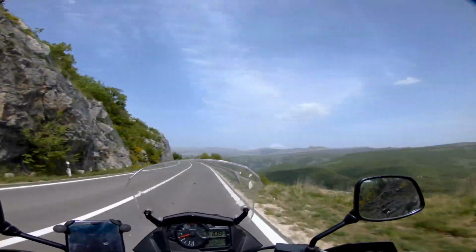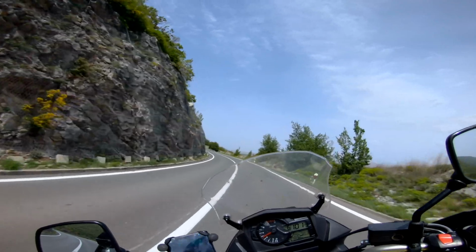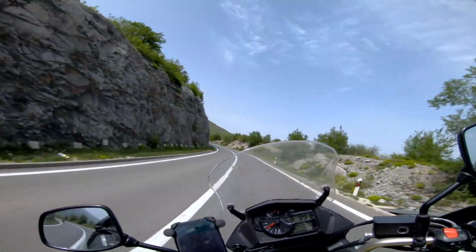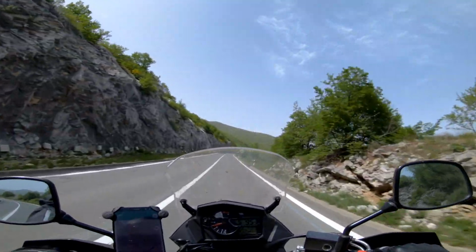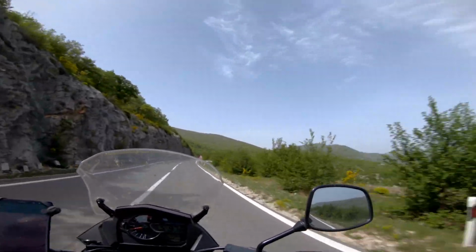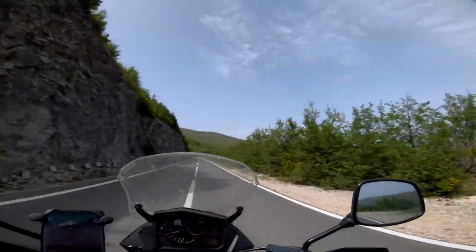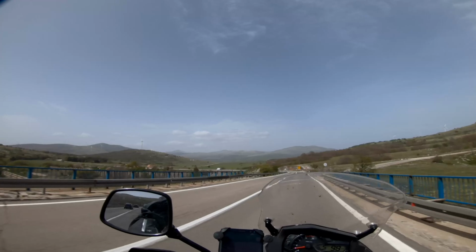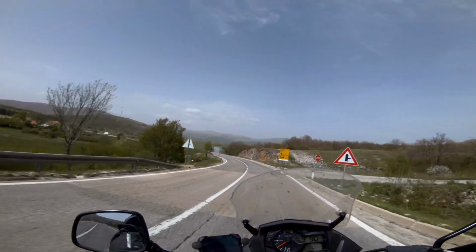This is, guys, Zrmanja area. Zrmanja is a river in this area. It's close to Krka National Park, and the view on the canyon looks really magnificent. Of course, GoPro can't show that realistically, but that's how it is. Beautiful views, guys, as I'm crossing central Croatia and slowly entering Lika area.